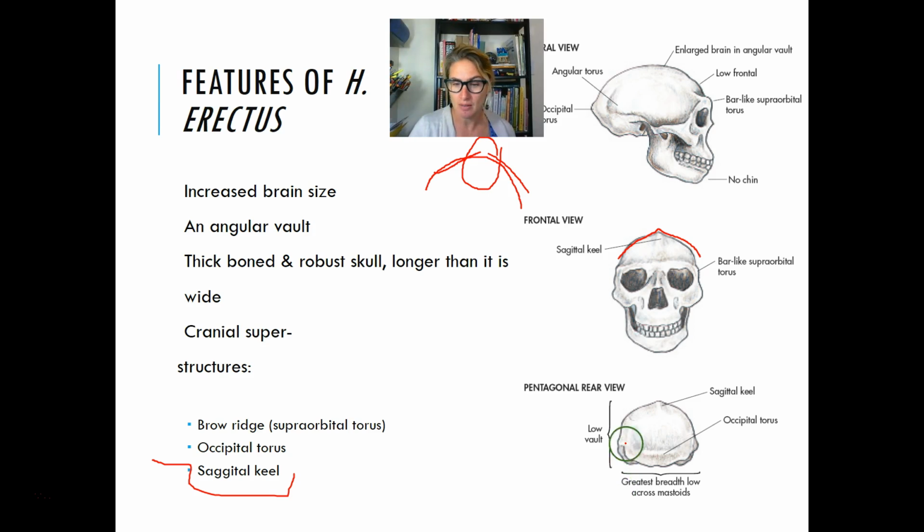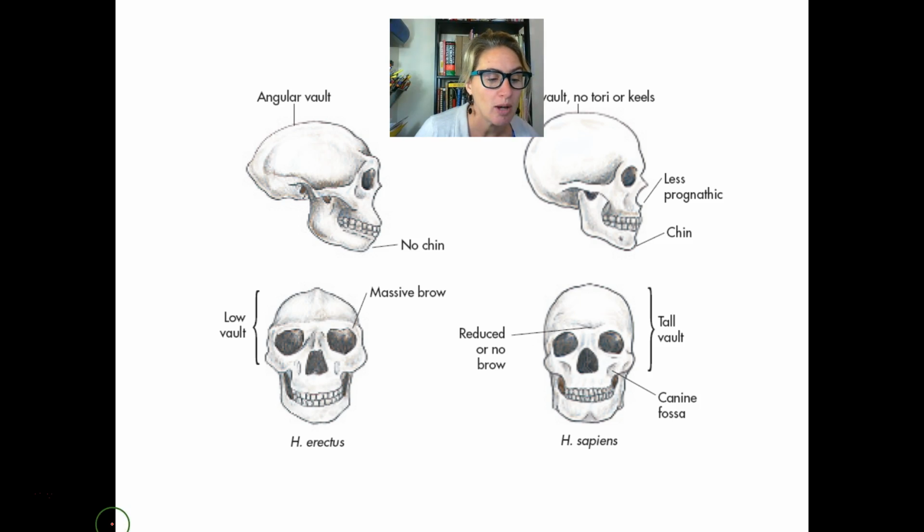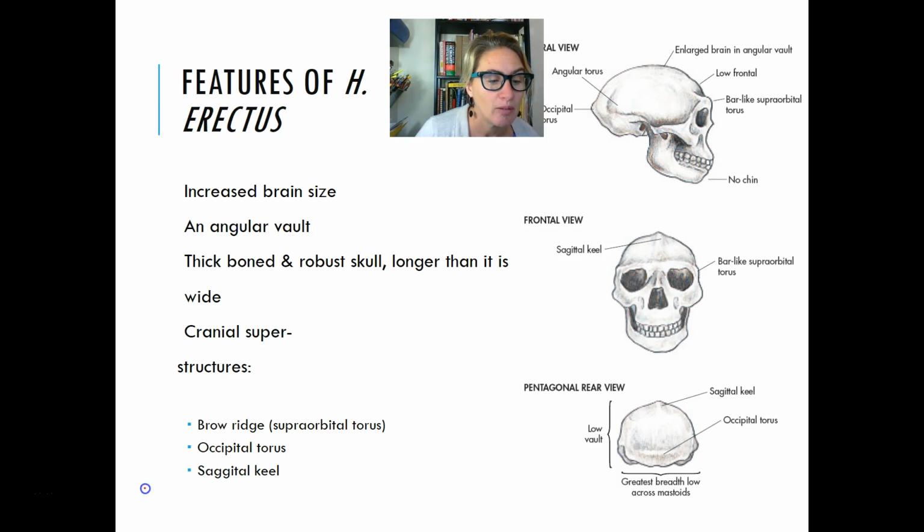Now again, the other thing to think about is, from the back here, if you take the widest part of our skull, if you stick your hands together and think about where the widest part of your skull is going to be, it's right above your ears. And on this Homo erectus, that widest space is going to be quite a bit lower, right? So it's low across your mastoids, okay? So these are some of the features that we're going to see in Homo erectus.